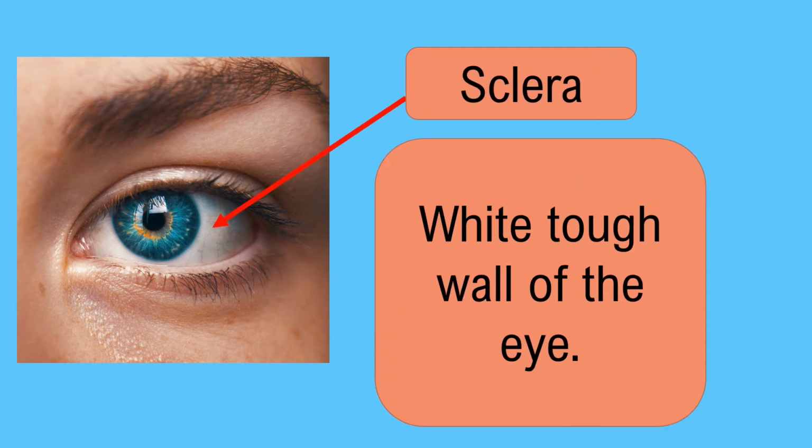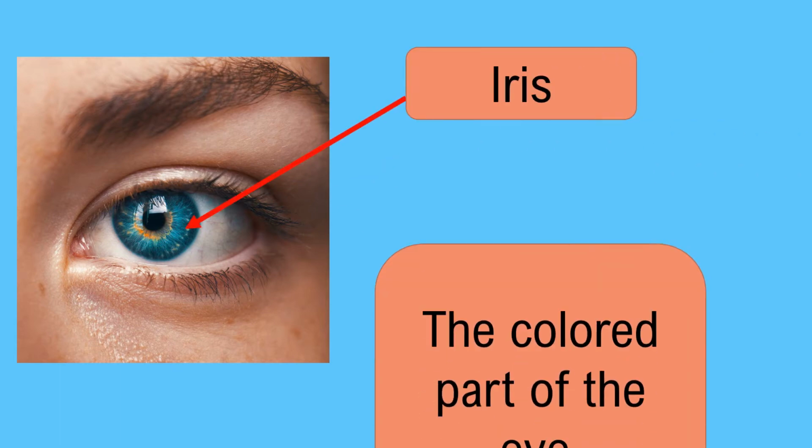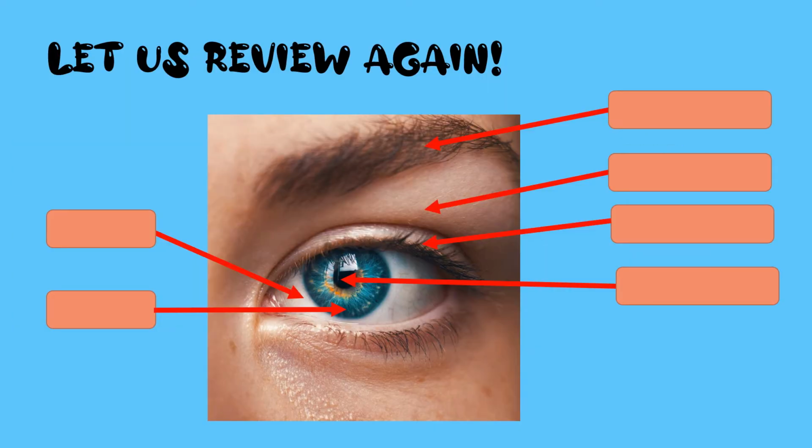Sclera. It is the white top wall of the eye. Iris. It is the colored part of the eye. Let us review again.